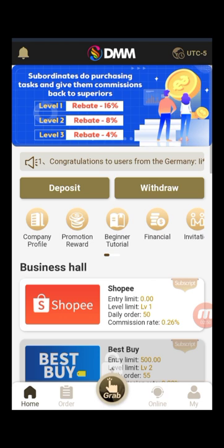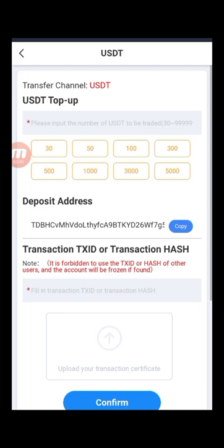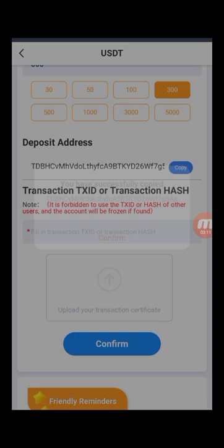So another item is deposit, how to make a deposit. Enter the deposit option. You can see the TRC20 address here. First of all, the TRC20 address, you can see this type of window here. 30, 50, 100, 500, you can see here, 500, you can enter the top 300 option now. So you can copy the address and go back to the personal wallet and make some investment. So let's go back to the personal wallet now.